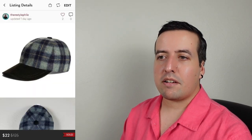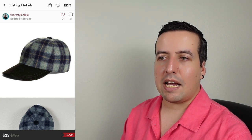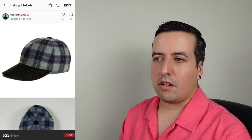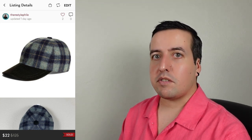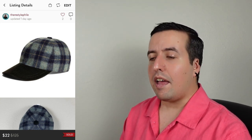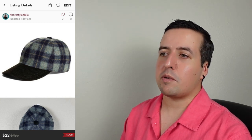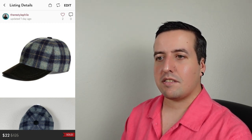The first item was a Brooks Brothers X Pendleton blue black plaid corduroy wool hat, size large. It sold for $22. After Poshmark's fees, I received $17.60. I paid $2 for this at a family thrift center outlet, so my total profit was $15.60.